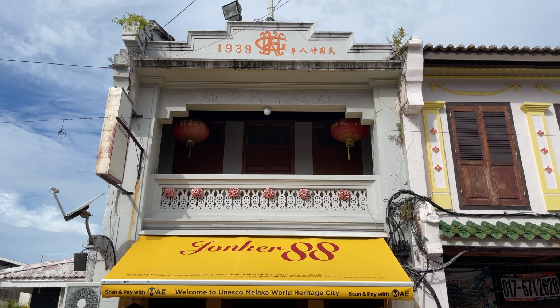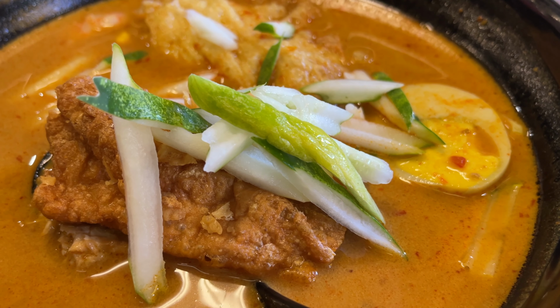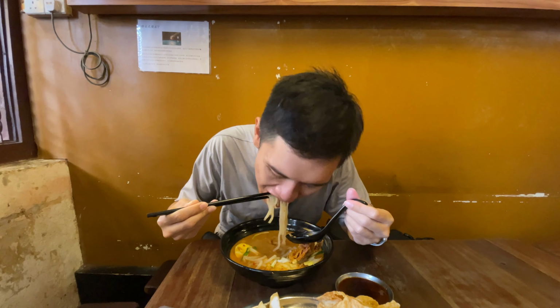Now we are back at Jonker 88. So yesterday, if you remember, we came here for the chendol, and today we decided to try the mixture of 2 kinds of laksa. I think it's the asam laksa and the baba nonya laksa. I hope I got that right. Let me just taste the broth. Pretty spicy, but I like that. The noodle is also very soft. Yeah, it's pretty nice.